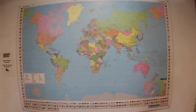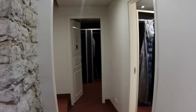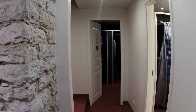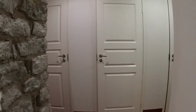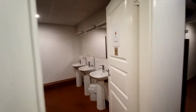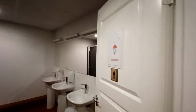Interesting. Big map of the world. That's something to get your thought processes going, isn't it? And if you don't have a shower on the floor where you're staying in the hostel, or if you don't have a shower in your private room, then there are more showers down here. There are showers and toilets dotted around the hostel on the different floors. And down here in the basement, hair dryers. Who needs hair dryers? Oh yeah, people do need hair dryers, don't they?